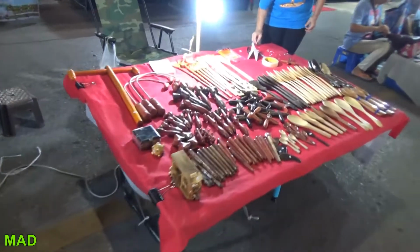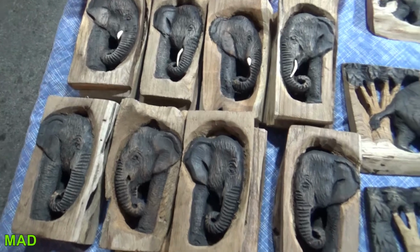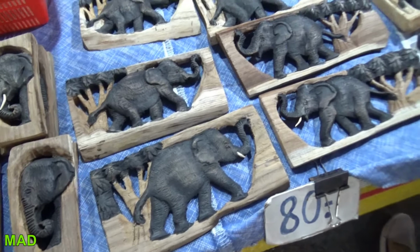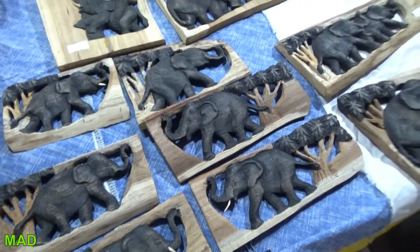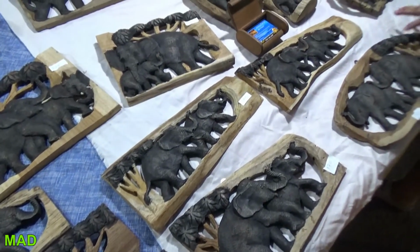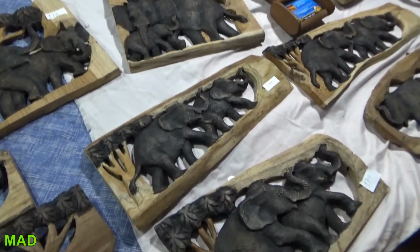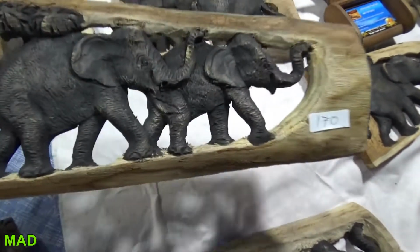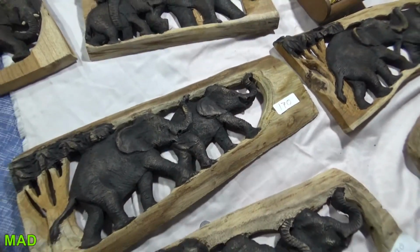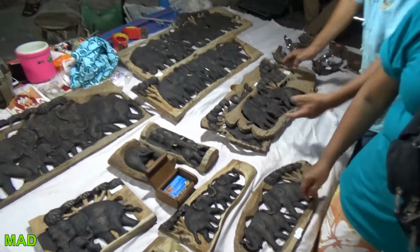Look at all this wooden stuff. Check these out, guys. Hand carved. Very simply done. You probably can do quite a few of these in a day, until you get to the bigger, more complicated ones. But they're cheap, you know? 170 baht. That's like $5 or $6, you know? Beautiful stuff.